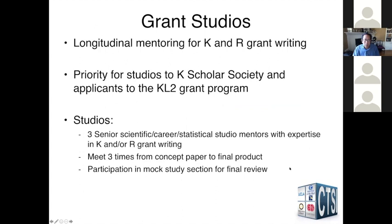So grant writing studios are longitudinal mentoring for your K or R grant. It's individualized to you. So the studio, we take senior faculty who are at one of our institutions and we assign them based on expertise. And we generally have 3 to 4 faculty who are assigned to you, and they will help you through a series of studios or meetings to help you go from the conception of your K or R grant to the final product. Typically, these studios include 3 different meetings, and they're dedicated to seeing your success.